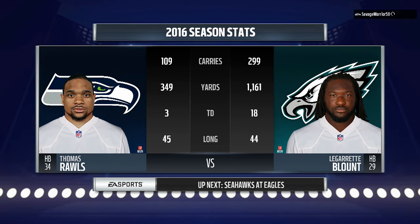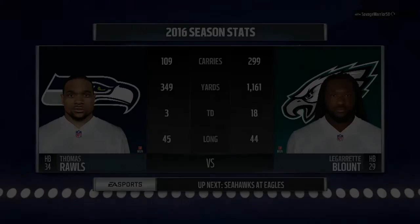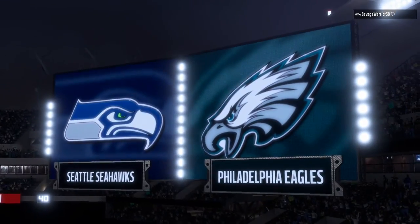Hello, everybody. I'm Larry Ridley, and this is the NFL on EA Sports. Ahead, we've got a good running back matchup here with a couple of guys who will not shy away from contact. It's Thomas Rawls and LeGarrette Blount.